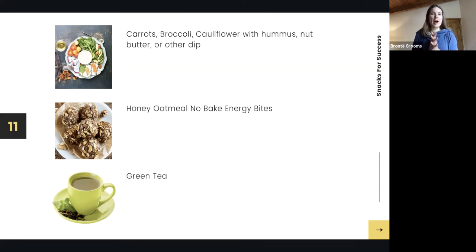And then some other ideas are energy bites. I included that because honey is a great source to help with inflammation, and you want to use local honey as much as possible. You can also include other ingredients in there, maybe turmeric or ginger. I like to include ginger in my energy bites, so that's another great source of those spices that help with the inflammation response.